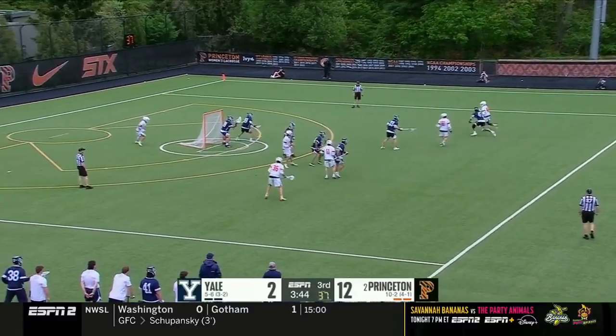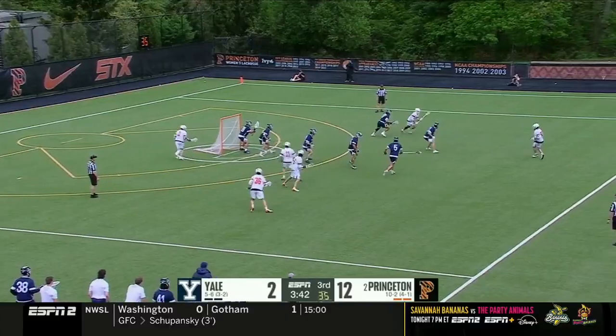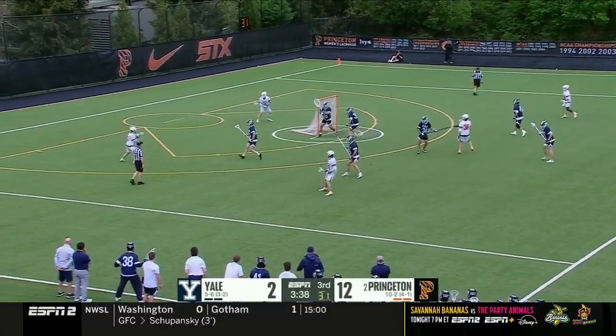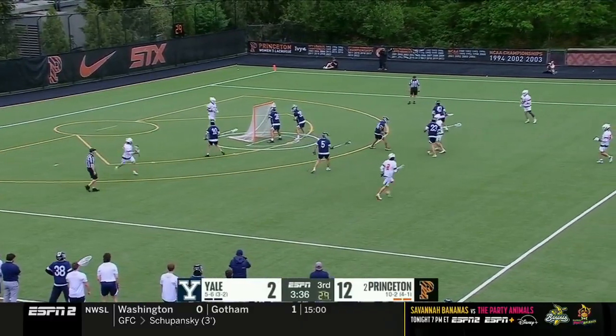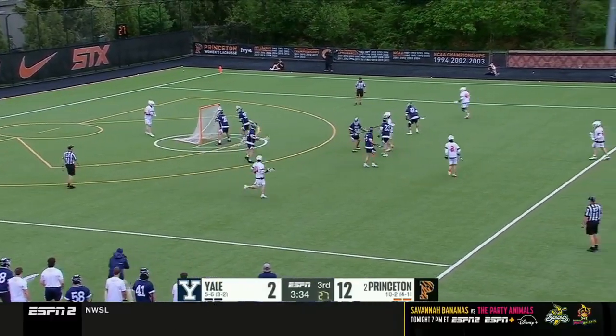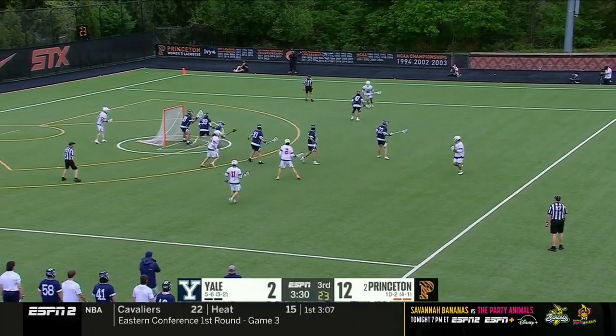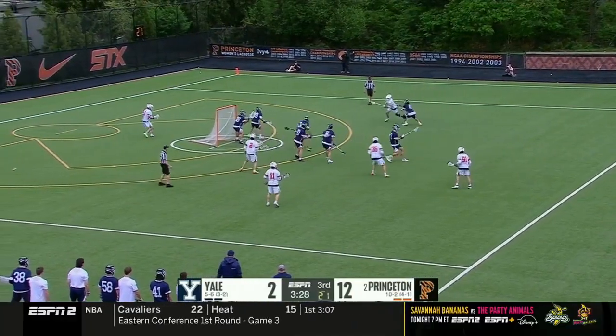John Dunphy getting the offense going. I mean, watching this Princeton team, they are going to be a handful, not only in next weekend's Ivy League tournament, but they're going to be one tough out in the NCAAs.